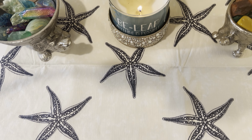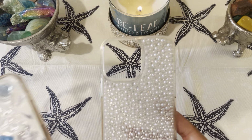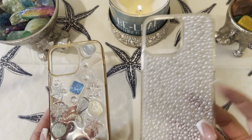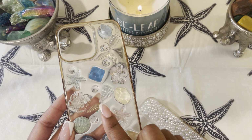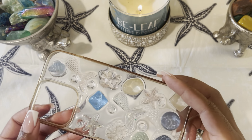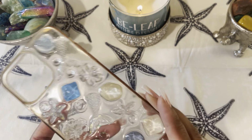Also, I want to show you guys my phone cases too, because I think I'm just a mermaid person. I told you guys it's my favorite. I love my fairies and I love my mermaids. So I got two phone cases that I've been using a lot lately. This is my pearl phone case. This is the one I'm using right now for my iPhone, and then I'll use this one too. I've used the heck out of this one probably for the last 3 months, so I don't know if I'm gonna toss it or just give it a rest.